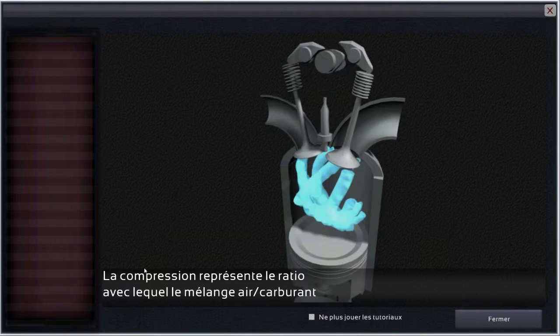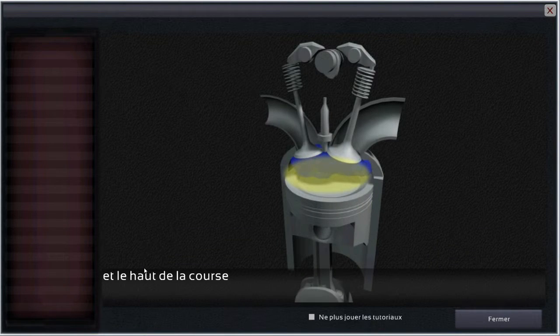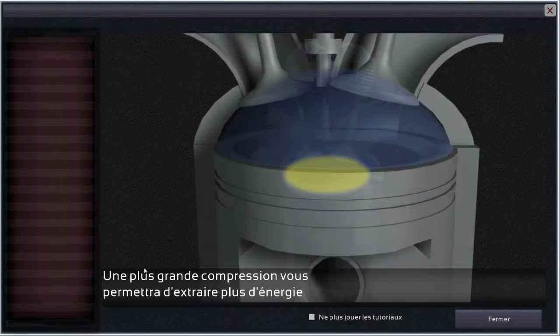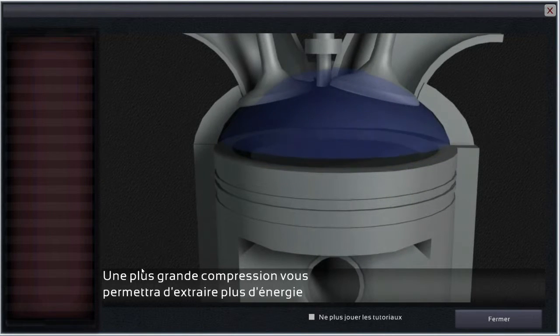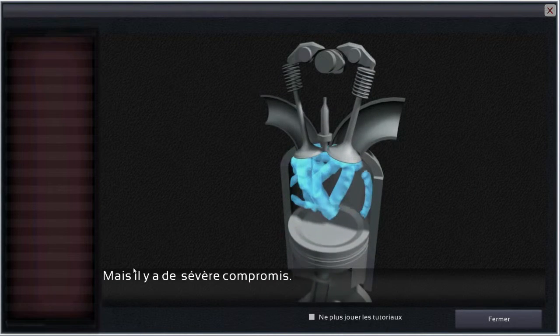Compression describes the ratio at which the fuel-air mixture is compressed from the volume at the bottom of the intake stroke to the volume at the top of the compression stroke. More compression lets you extract more energy from the same amount of fuel, gaining you power for free. But there are a couple of serious trade-offs.